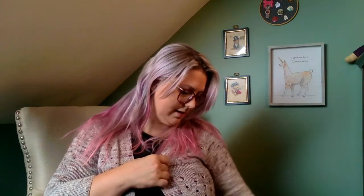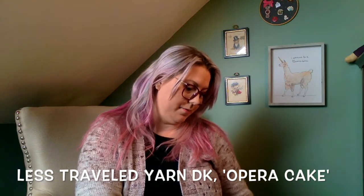And as you can see, it comes down below my butt. You can't see it, but it comes down to like the top of my thigh. And oh my god, I love this so much. So I did this in the Less Traveled Yarn DK in the colorway Opera Cake. And I still have a little bit left of it. So I don't know, maybe I'll make a matching hat or something for the winter. But yeah, I love Campside cardi. I know it's not a new pattern, but I've been wanting to cast it on for a little while, and I finally did it, and I love it.